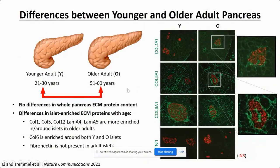So here I'm looking at this a little bit more closely. As I said, there were no differences in the whole pancreas ECM content for any of these proteins, but the localization of collagen 1, 5, 12, laminin A4, and laminin A5, these were all more enriched in and around the islets in the older adults compared to the younger adult donors that we studied. And interestingly, collagen 6 was highly enriched in and around the islets in both the younger and older adult donors, with no significant difference between these two.